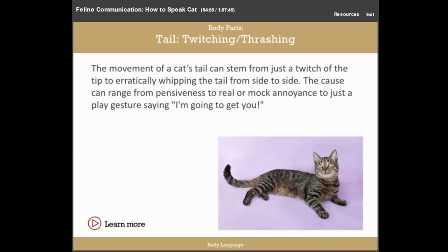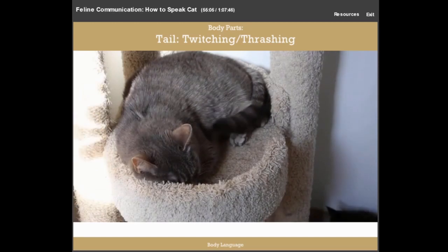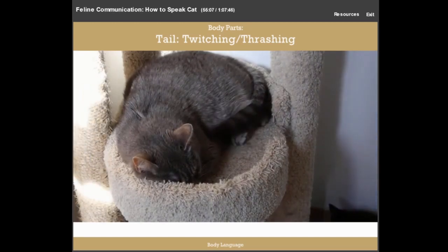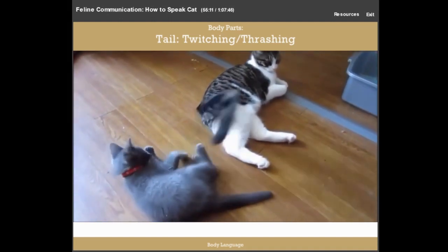The movement of a cat's tail can range from just a twitch of the tip to erratically whipping the tail from side to side. The cause can range from pensiveness to real or mock annoyance to just a play gesture saying, "I'm gonna get you." The more emotionally charged the cat is, the faster the tail will thrash. A thrashing tail can mean a number of things and varies from cat to cat.